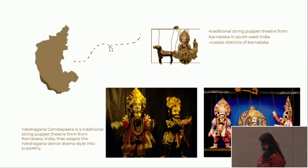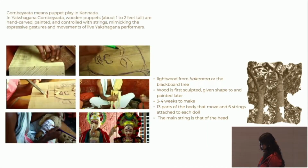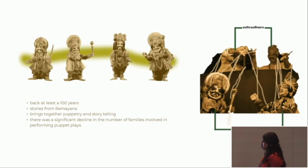It is a traditional string puppet theatre from Karnataka, India that adapts the Yakshagana dance drama style. It means a puppet play in Kannada, and it consists of wooden puppets about 1 to 2 feet tall that are hand-carved, painted, and controlled with strings, mimicking the expression, gestures and movements of the live Yakshagana performances. Here the puppets are made from the halimara or the blackboard tree and usually take 3 to 4 weeks to make. They depict stories from epics such as Mahabharata and Ramayana that date to 100 years old.